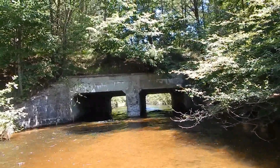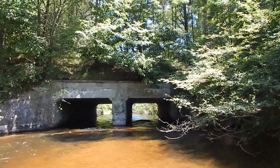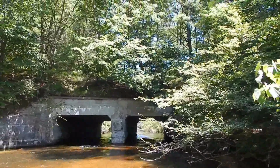I'll have to make up some time too. A lot of canoeing through that section. It's not bad. It's nice, fast water. Just houses on the side of it all the way down, pretty much. A few little breaks.